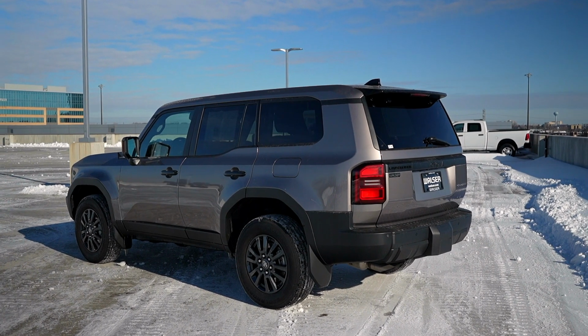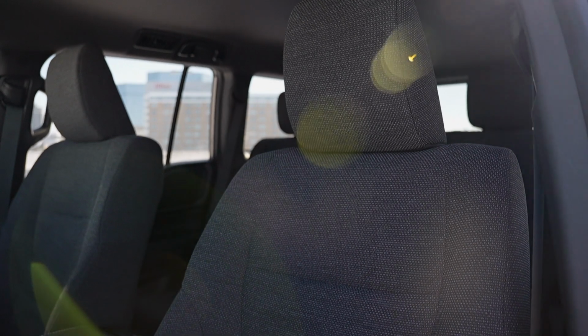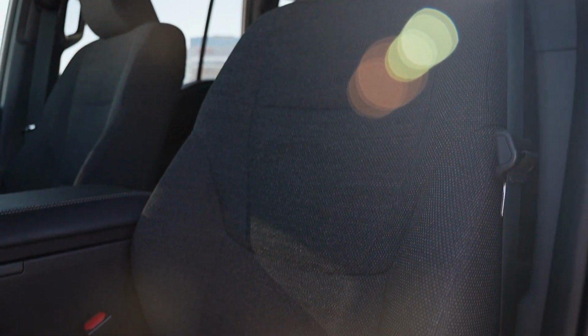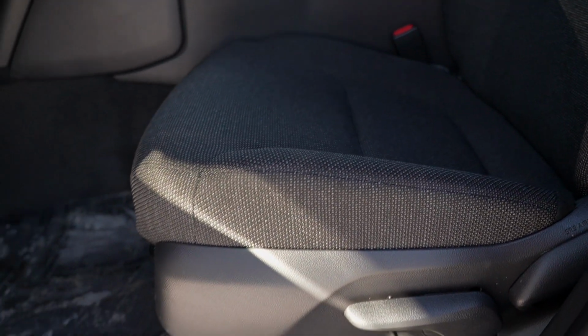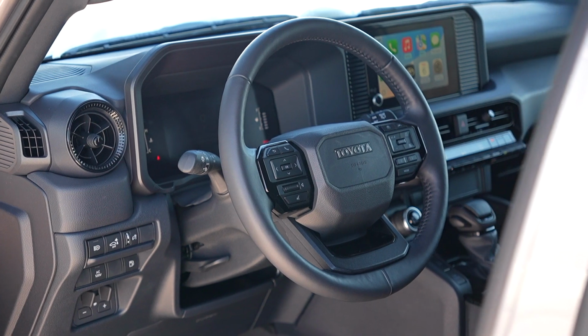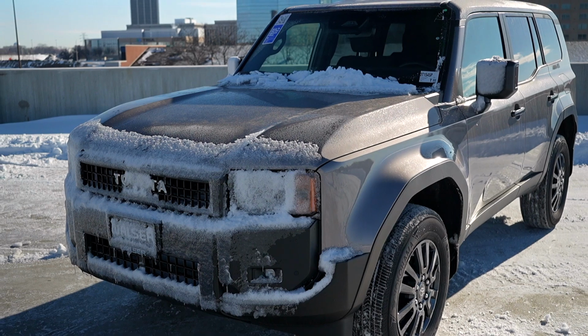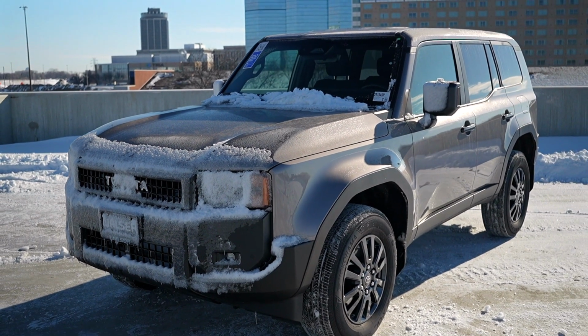I knew from the last one I drove, the regular Land Cruiser, that I was going to like this, and I'm a big fan of these cloth seats. So obviously from the driver's seat here, like I said, this is a heated seat, and it's got that retro kind of look to it, but they're really comfortable. You can pump the seat up or down with the handle on the side here, or just slide backward and forth. And then that leather wrap steering wheel on a day like today when it's snowy, a little cold outside, that is so nice to have. And through the Toyota app, you can also remote start the vehicle, or even on the key fob.